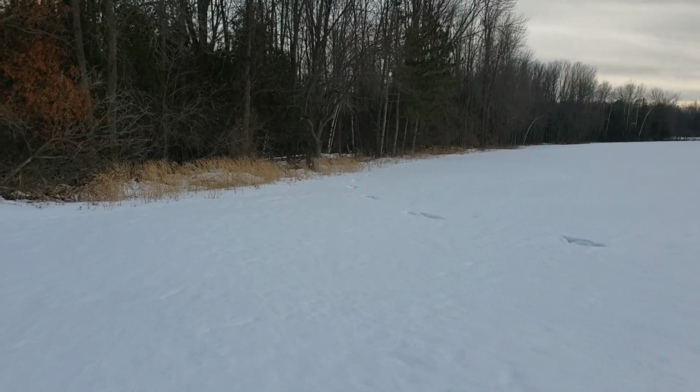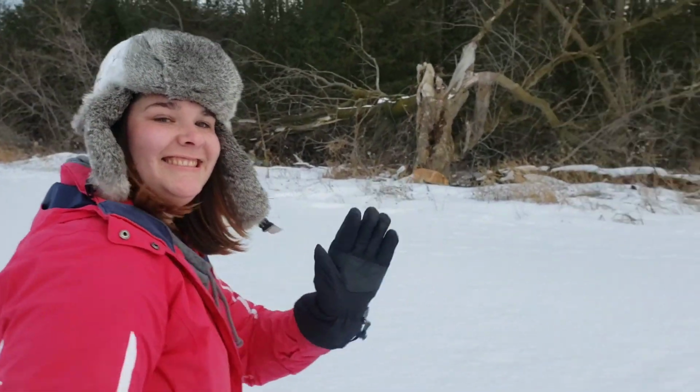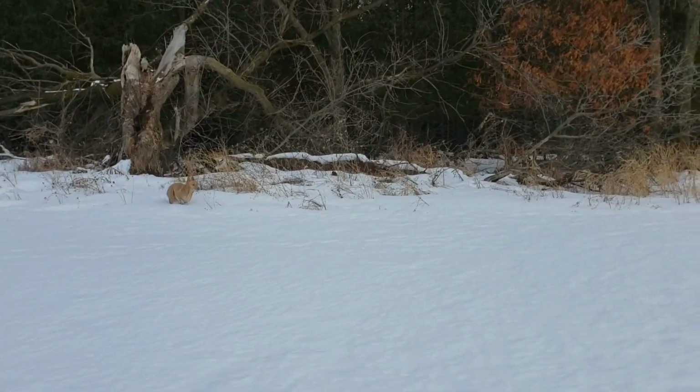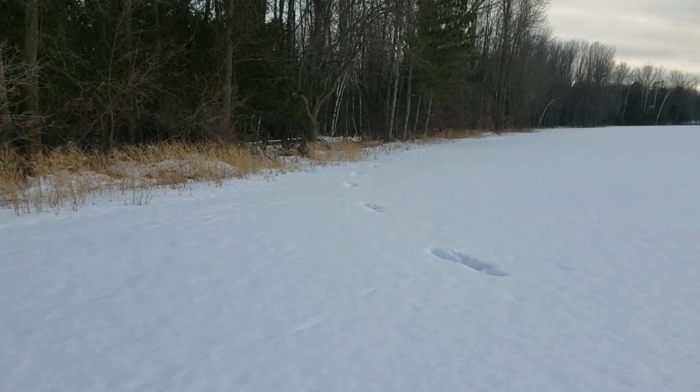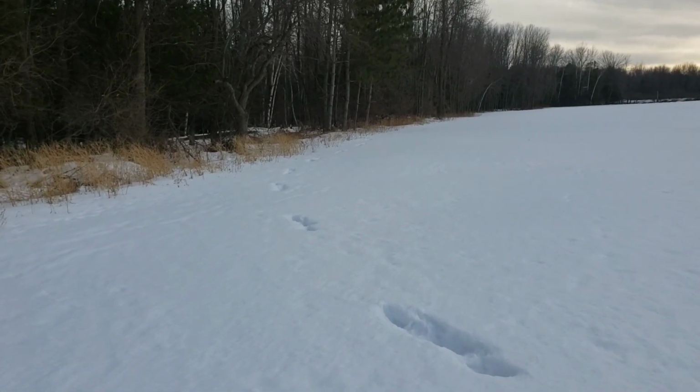Hey guys, we're out snowshoeing today. That's my wife Skylar and her dog Maverick. This is on the field across the road from the farm.